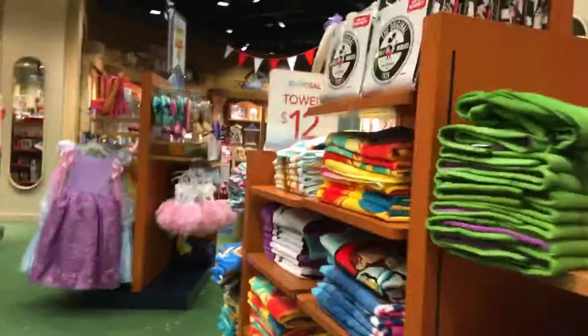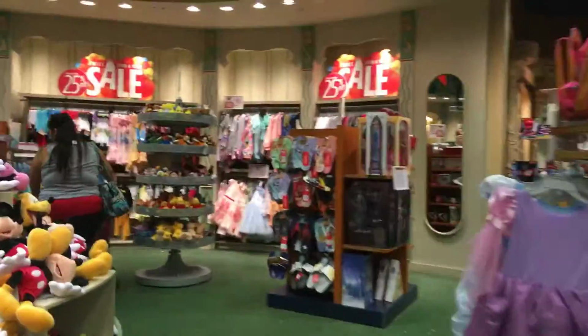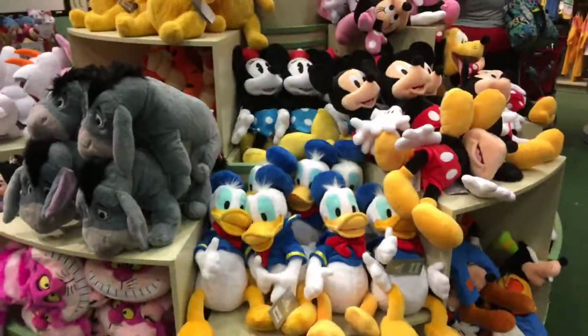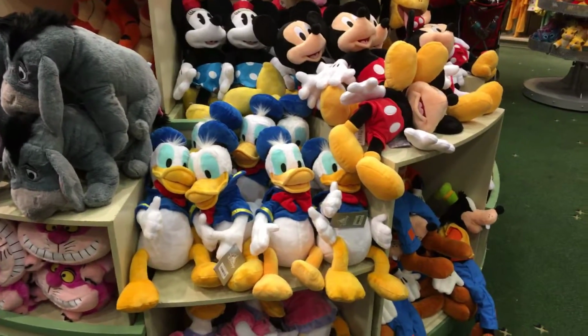But this is pretty much what our Disney store here in this area has. And of course we'll end it right there with Donald Duck, since he just celebrated his 85th birthday.